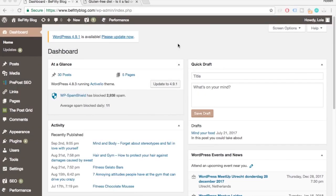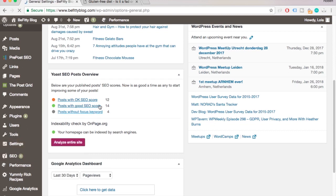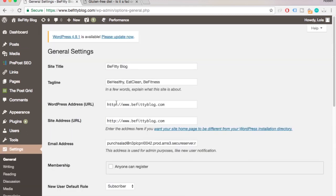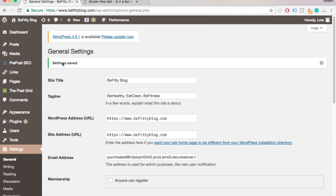I have my WordPress admin page open here. And first step is to go to settings. So if you scroll down and choose settings in general, on this page, you're able to change the HTTP to HTTPS. So it's easy. Just add the S and then scroll down to save the changes. At this point, you can check if your website has the green padlock now. If it doesn't, just keep watching.